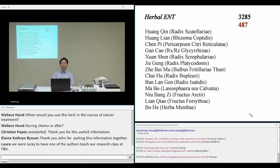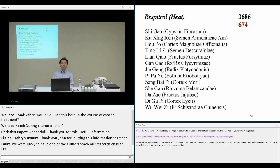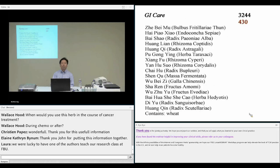Okay, if the infection is affecting upper parts of the body, so they have ear, nose, and throat infection, then Herbal ENT is the best formula to use. All right, so it treats infection in the head and also in the upper respiratory tract. All right, if for some reason the infection is not properly treated and it goes into the body, usually the first part of the body that it goes to is the lung. All right, so this is a good formula to use called Respiratory Heat, and basically a formula that treats lung heat.